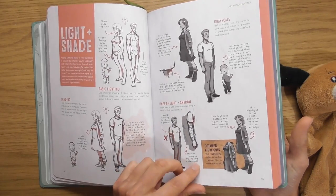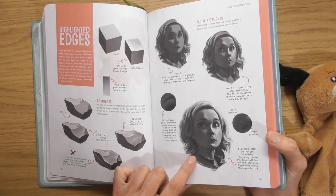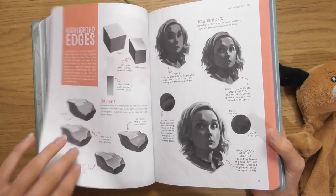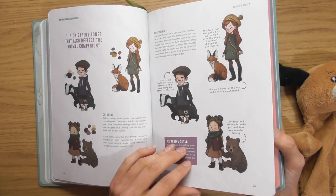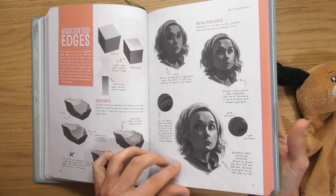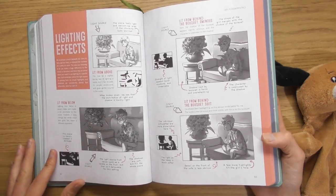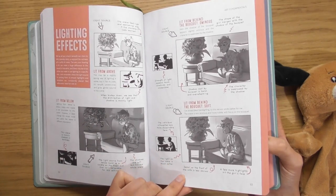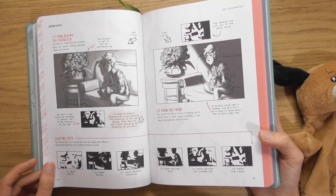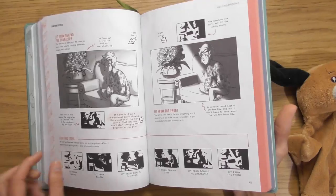This is good, this. Really nicely put together. Look how beautiful that is. Highlighted edges. Oh, I like that. Yeah, that's what was in that one there. Gonna learn loads in here, I think. Lighting effects. Different lighting. It's quite interesting. Hey look. Quite cool.